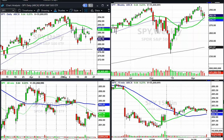So we gapped up here, closed higher, then we gapped down, way down, but closed way back higher, up near the open of the previous day. And you'll notice on the next day we gapped up but closed down. Then we gapped down, and then we put in a topping tail.